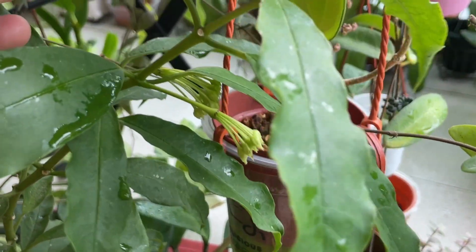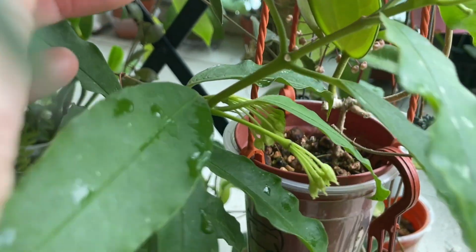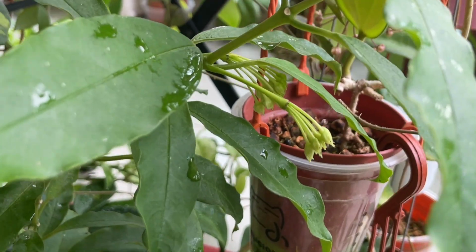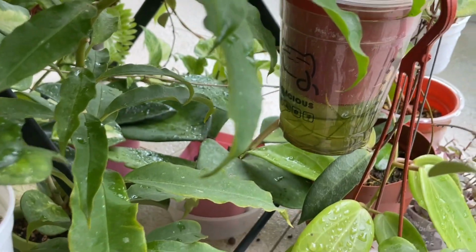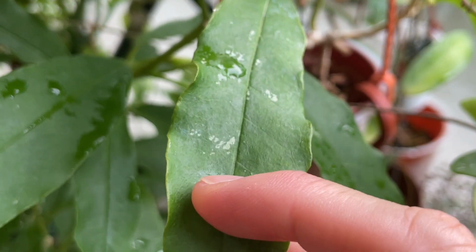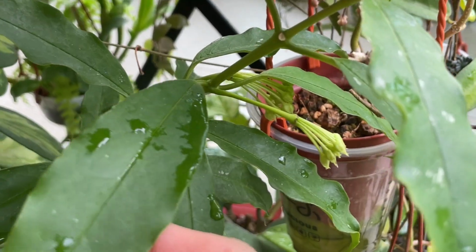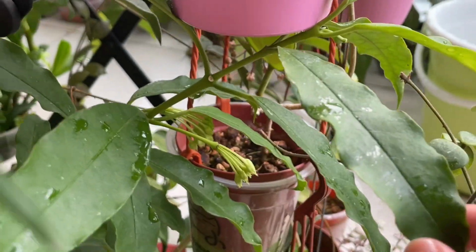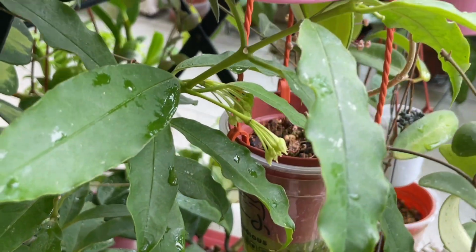The scent is a pretty mild chocolatey scent, not as strong as Carnosa, but still very lovely. And the leaves are pretty elongated with a little bit of splashes, and a little bit furry at the sides, if you can see. So it's really a nice one.